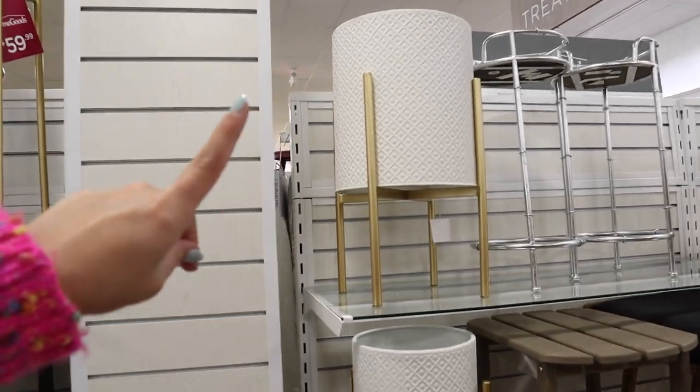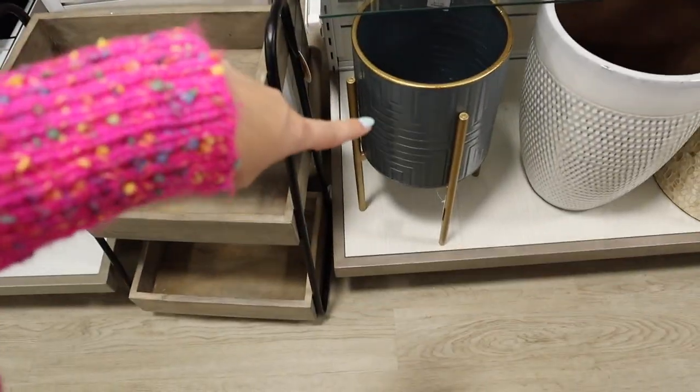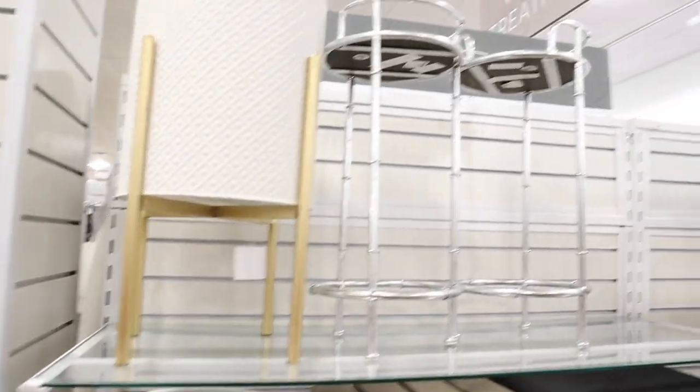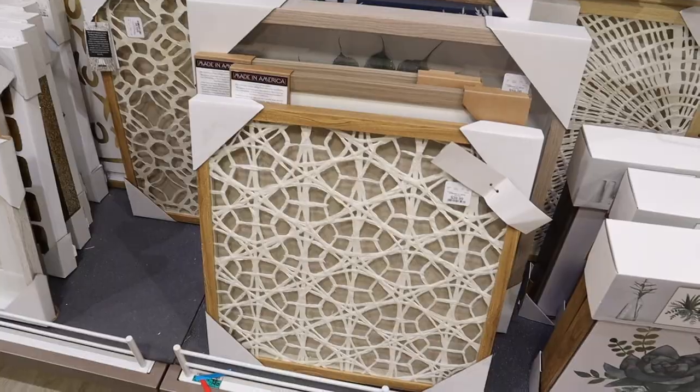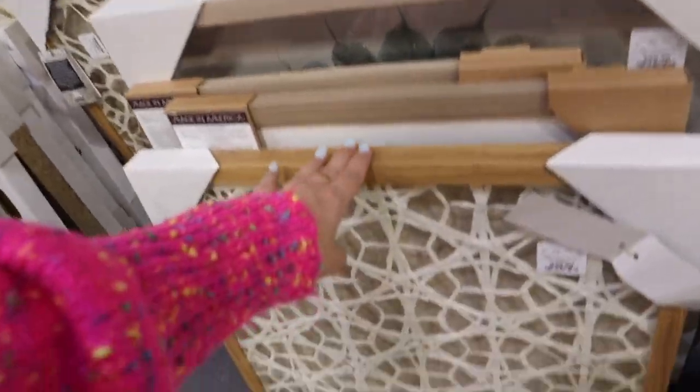And then they have a couple like huge planters. I like them both. They're super nice. They have a couple different sizes, but everything is just kind of mishmashed, which is the fun part about HomeGoods because you never know what you will find. They have a couple cool pieces of artwork. I've been wanting to get something like that.